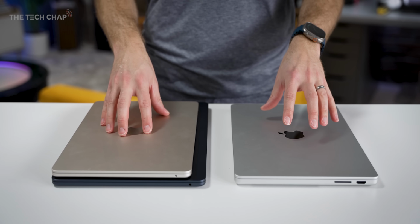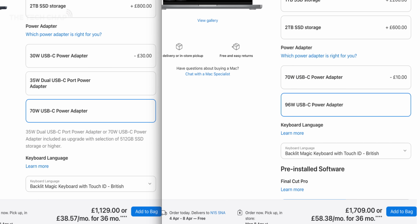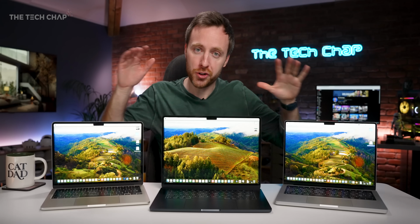Whichever one you go for though, definitely opt for the fast charger, which does come included if you go for the extra storage. So where does that leave us? Which one should you actually buy?